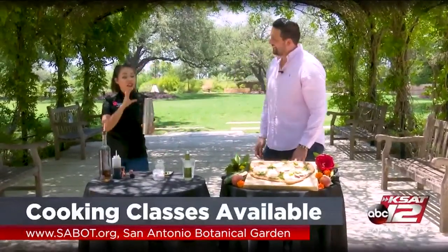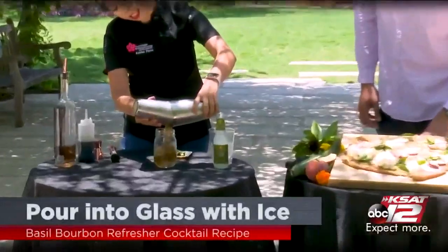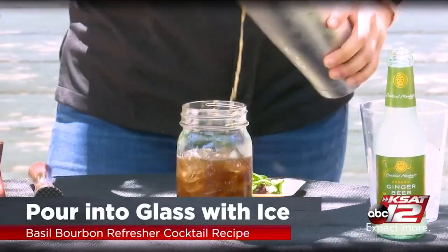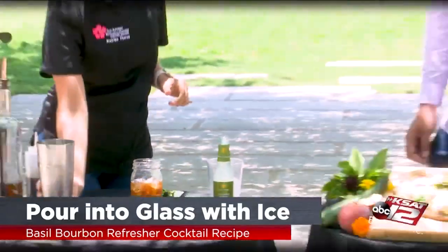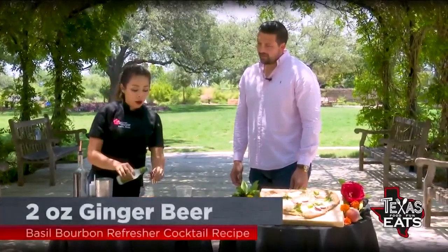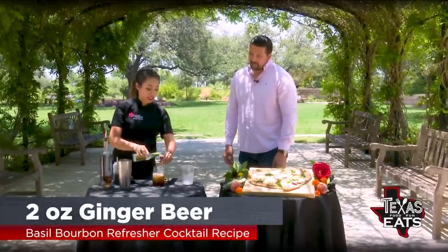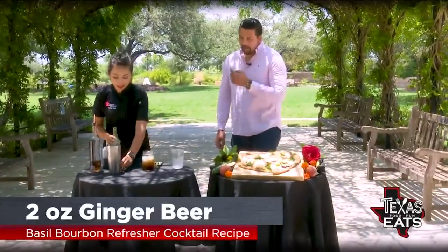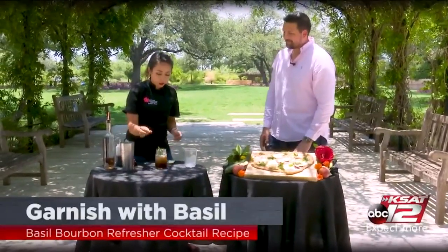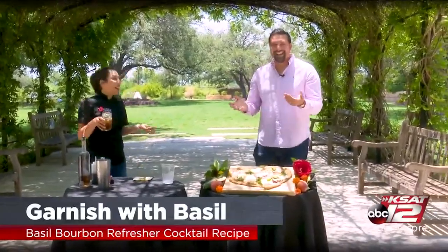I love that. This is all agitated and it's nice and cold, so we're going to go ahead and put this in our glass. Oh my goodness. Okay. And then I'm gonna top this off with 2 ounces of ginger beer. Oh, look at you. So not only is this gonna add more flavor, but it's gonna put a little bit of a fizz in here, which I really like in my drinks. I think it makes it a little bit more refreshing. And then top it off with more cardinal basil. And that's it. That's how you do it.